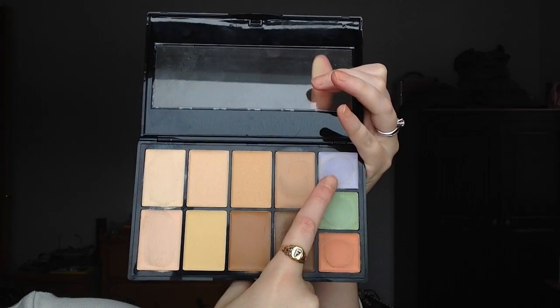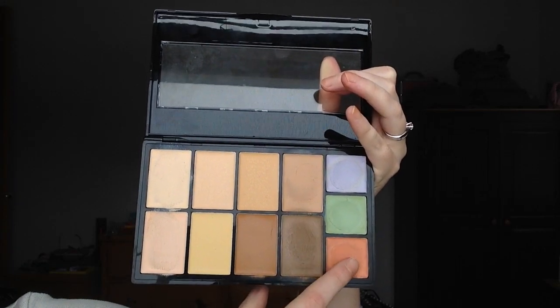For our next step, I am going to be color correcting, and I'm going to be using my Kiss NY Pro Sculpting and Color Correcting Palette in the shade Light, and I'm using the green colors to cover up any redness, and I'm using this lavender color to hide my dark circles under my eyes.